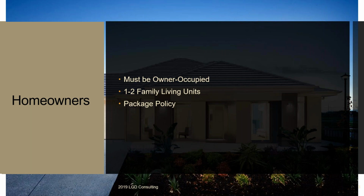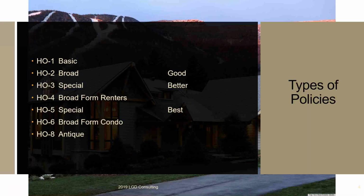For a homeowner's policy, you can cover up to two family living units. That's like a single residential family home or a duplex, or you own two homes where you live in one and maybe your sibling lives in the other one, and it could be multiple locations. If you have more than two, the next step is to purchase a dwelling policy instead of a homeowner's policy. Always keep in mind, homeowners is a self-contained package policy.